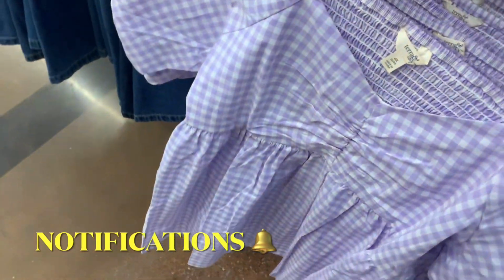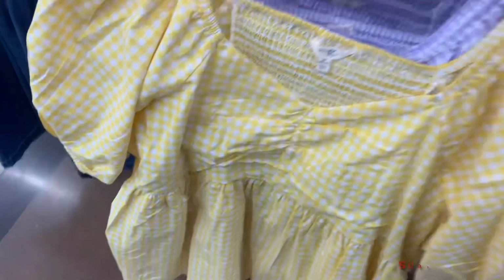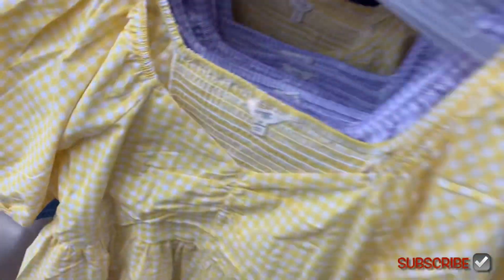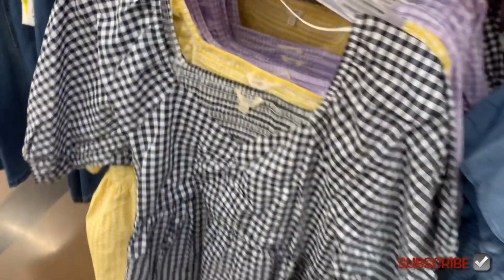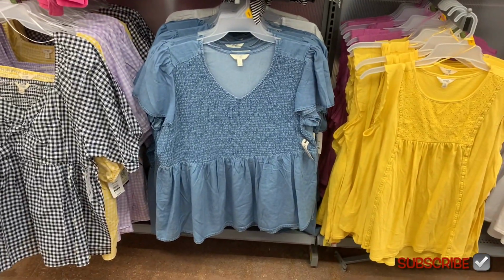And I did show, I think two of these, maybe these other two. They also have it in yellow as well. But you can also get it in black and white as well. So here's this one so you can like visualize it. And then they do have these over here too.